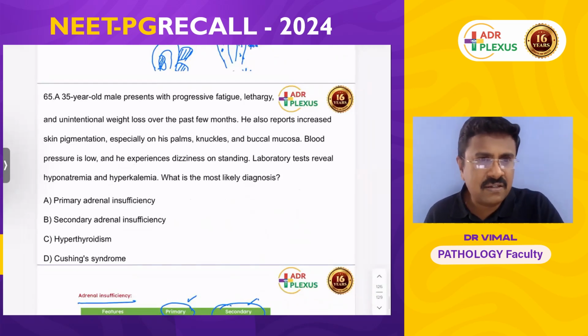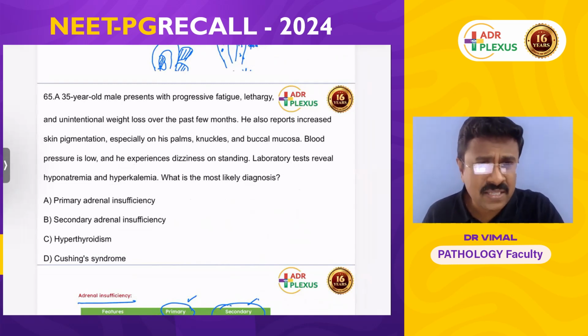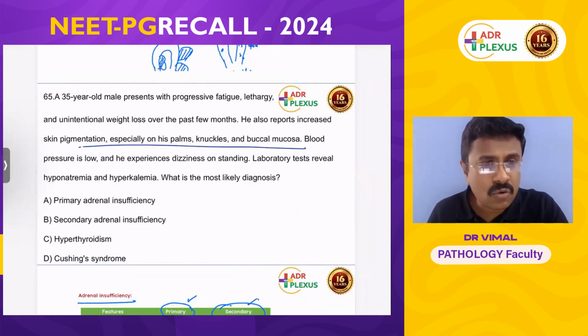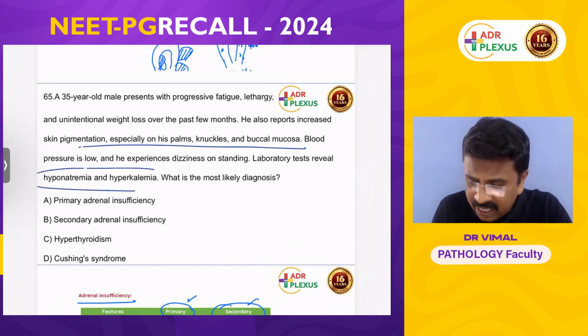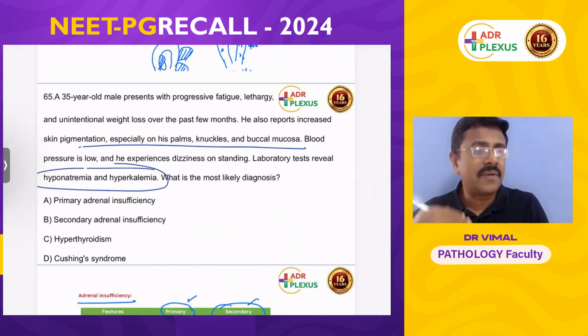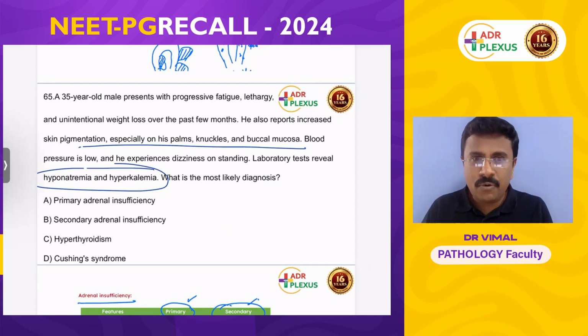The 65th question. A 35-year-old male presented with progressive fatigue, lethargy, and unintentional weight loss over the past few months, and increased skin pigmentation, hyperpigmentation of the palms, knuckles, and buccal mucosa, and electrolyte abnormalities like hyponatremia and hyperkalemia were also given in the history. Some are saying that the lab values of sodium and potassium were given. So hyperpigmentation plus hyponatremia and hyperkalemia points towards a diagnosis of primary adrenal insufficiency.